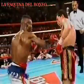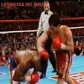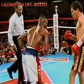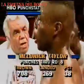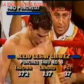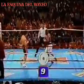And there you see Taylor with his quicker hands. He beats Chavez to the punch and to the counter punch. They've gone to the whip very early in Chavez's corner. Yeah, when the cornermen start saying, for the love of God, they know how desperate the situation is.